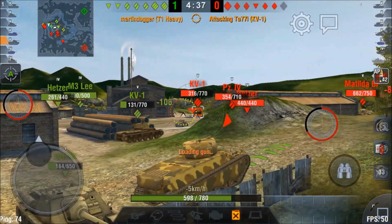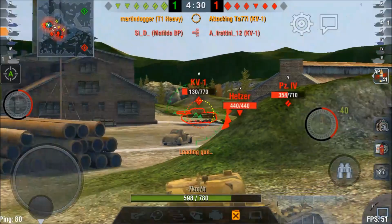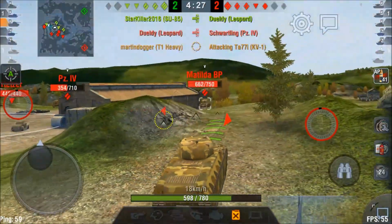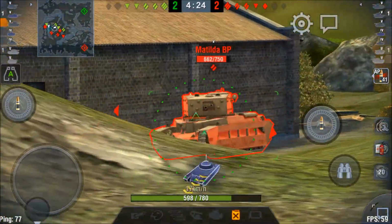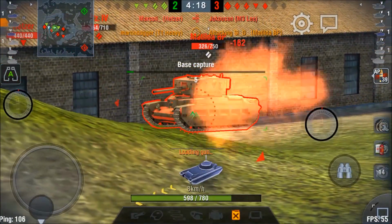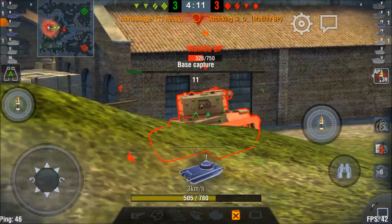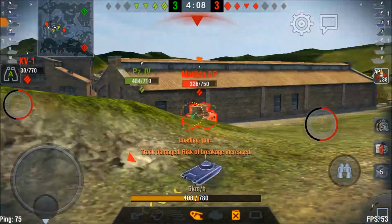Shooting one through the front plate of the KV1, I'm alternating targets one by one. KV1 again through the side of its turret, and here you can see the rate of fire put to use. No shots available on him. We go towards the Matilda Black Prince, snapshot in, one more shot into the side armor. With 2-3 down now, into the front of the turret.